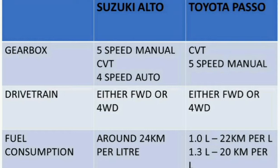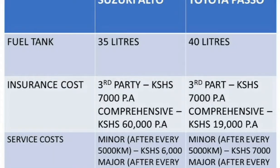Now looking at the fuel consumption, the Suzuki 660 engine can achieve around 24 kilometers per liter. Whereas looking at the Passo, for the 1-liter engine, you're looking at around 22 kilometers to the liter, whereas the 1.3, you're looking at around 20 kilometers per liter. Of course, that depends on how you drive. The fuel tank for the Suzuki Alto is around 35 liters. As for the Toyota Passo, it's around 40 liters.